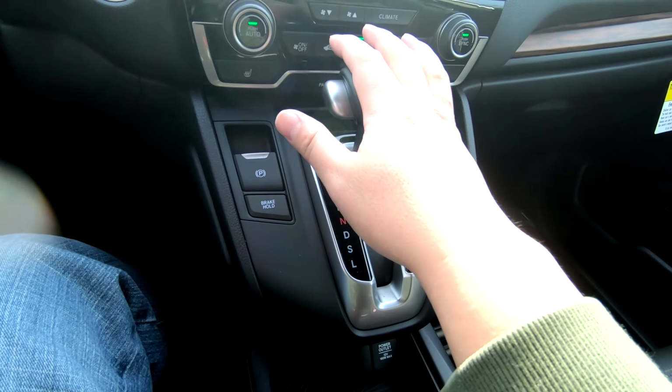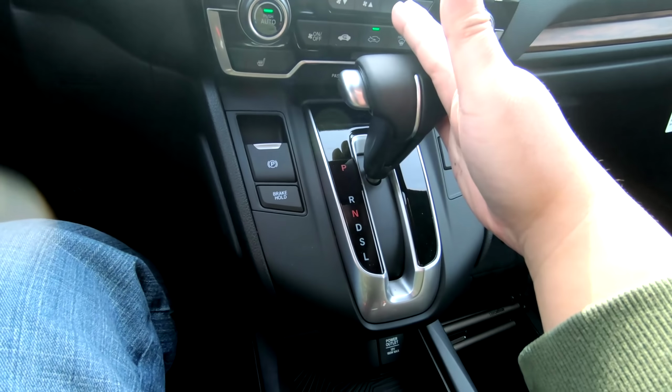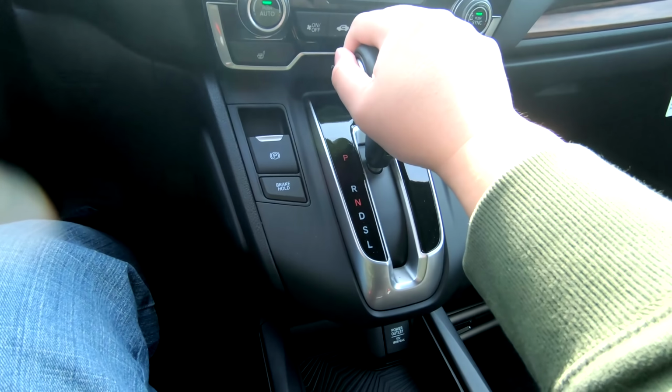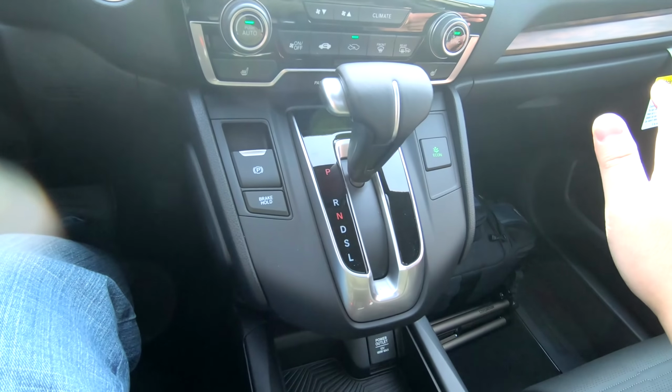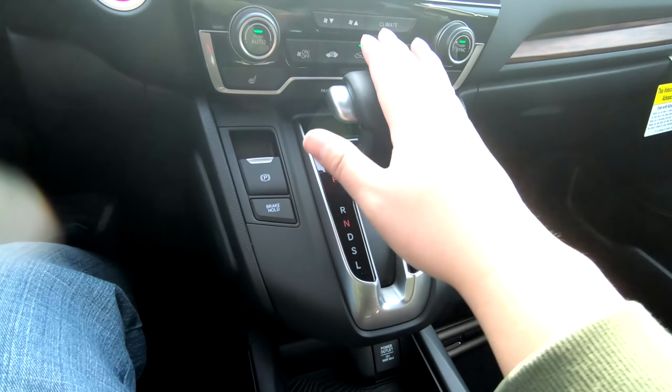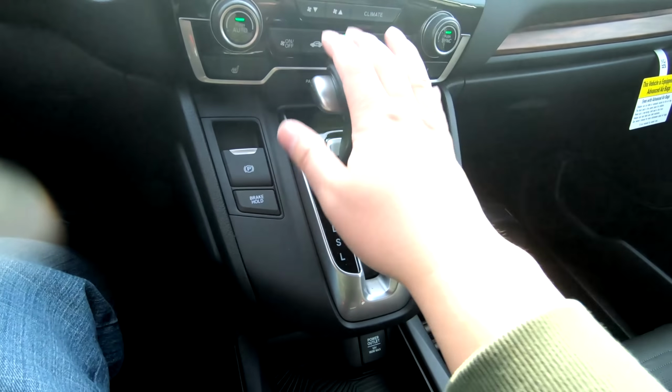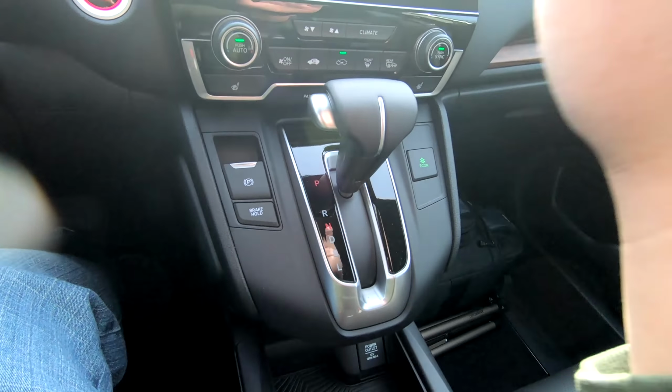Now, what I love about the CRV is they have a traditional shifter. You don't have to relearn this. Hold this down, and you could shift to whatever gear you want. Every other Honda out there is replacing this with buttons, which takes time to learn. I don't know why they don't just stick with this, so I'm glad Honda stuck with this.